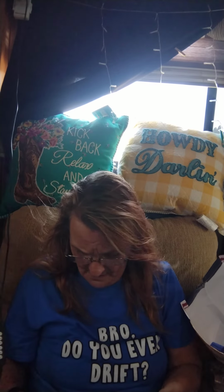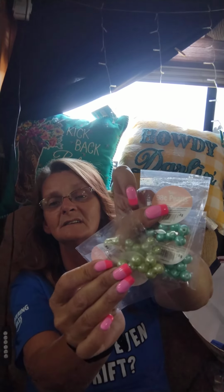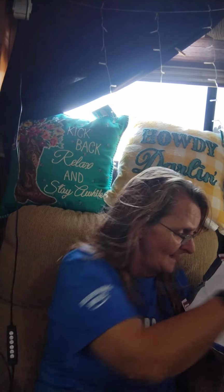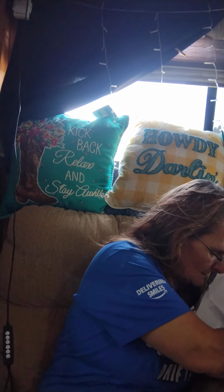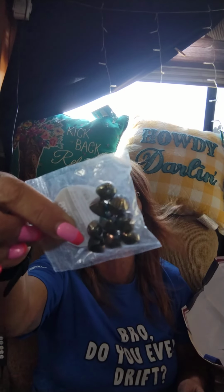Okay. Now, you're not going to see much difference in the color of these than you did these unless I hold them up. But I got two packages of these, like, blue pearls. And if you can see the difference, yeah. Okay? But I like those. Those are cool looking. So, I got those. And then I found these, and it's got that oil slick kind of color to it, rainbowy kind of effect, right? So I picked up these, and these are heavier.